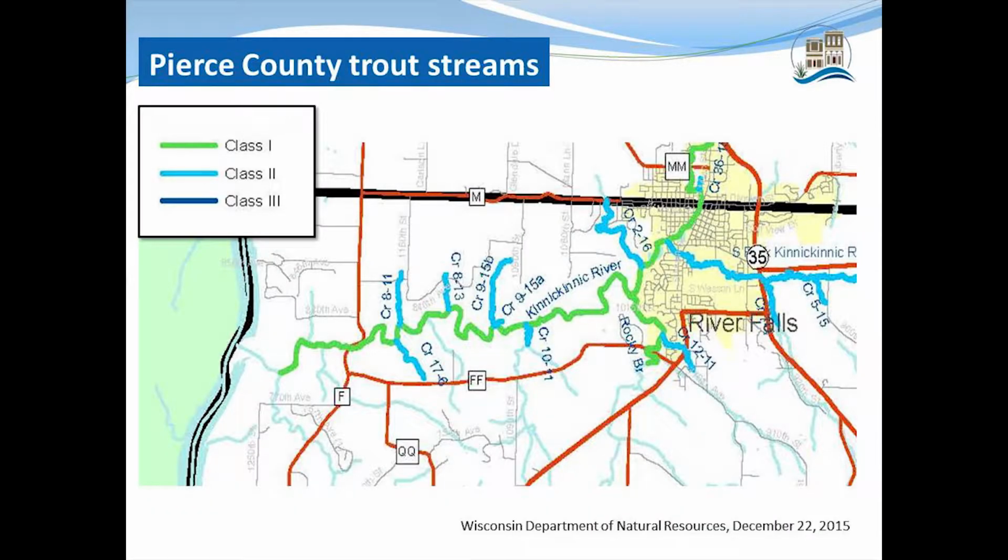That said, when we think about the objective and really what we're after, it is a very healthy stream. This slide is taken from the DNR in terms of classifications of trout streams in Wisconsin. And so the entire stretch below the Powell Falls facility is rated as Class 1. I know there gets to be a lot of discussion around what the classification is. It's a very high quality Class 1 trout stream above River Falls. It's also Class 1 below River Falls.